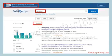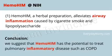Now, I'm going to give a quick summary of each of the studies, but feel free to pause the screen if you want to read a little bit more information, or if you really want to get a lot of information, this is where you're going to want to go. So with that, let's take a look at the first study here briefly.